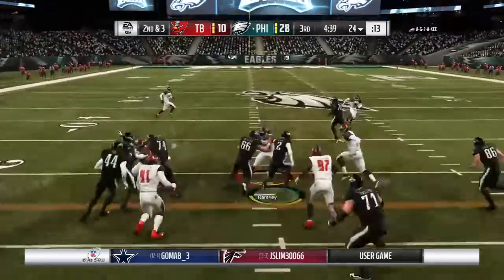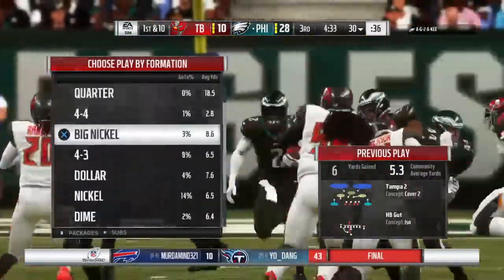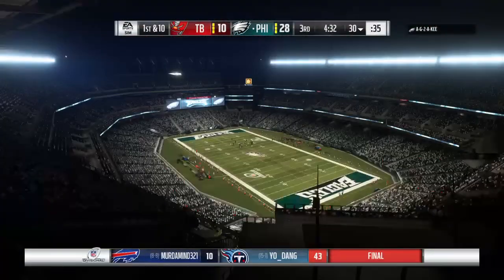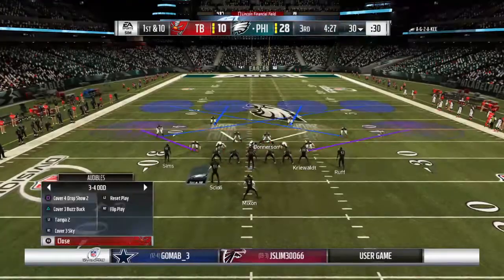On second down, here's Mixon. And he'll be brought down right at the 30 here. It's a pickup of 6 and good enough to move the chains. Running lanes were at a premium in the first half, but he's able to find some room there, and he's hoping that that's a precursor of a big second half. So 1st and 10 now from the 30.